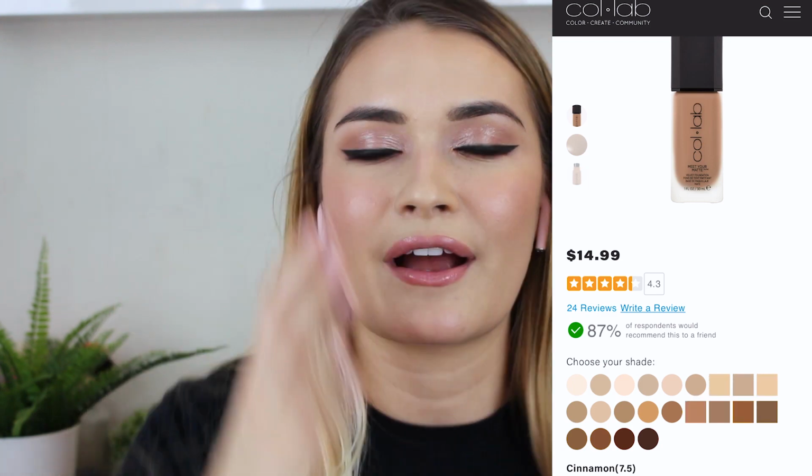And the other day I was using the Maybelline Superstay foundation, and that one's very matte. And oh my god, it was so hard to blend throughout the skin because it dries quickly and it's very thick. But this is not thick at all. It's very easy to blend, so I think you will like it if you like a soft matte finish.